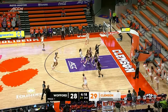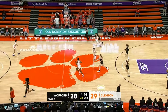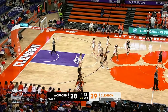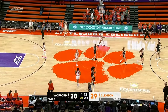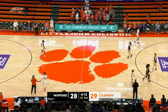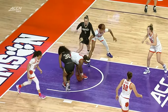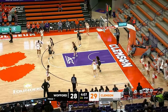Douglas drives to the paint. She'll take the little jumper, no good. And rebounded by Wofford. Schultz into the forecourt. Douglas on her back. And oh, they're going to call a carry. Ooh, you don't see that called much at all in the game, but they call a carry. Turnover will give it back to Clemson. Daisha Douglas can score now. She scored over 1,000 points in the 2 years at Western Nebraska Community College. Here's the quick hands there by Douglas. Looked like she was beat, but just able to reach back, scrap at that ball, knock it loose.